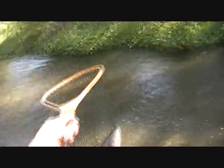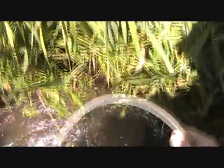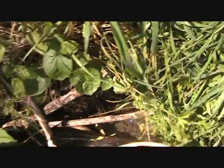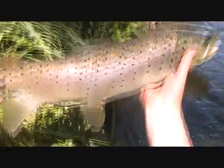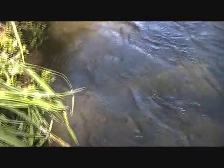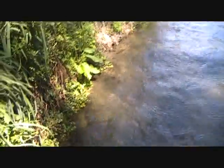Got him. Beautiful fish. Now I'll try and keep the trout in the water. That's a good one, probably about what I originally called it. And it's not a sea run. Lovely. Alright, a nice wee bit of quiet water for you to get away. He's gone into the quiet bit of water there. I thought he might do that.